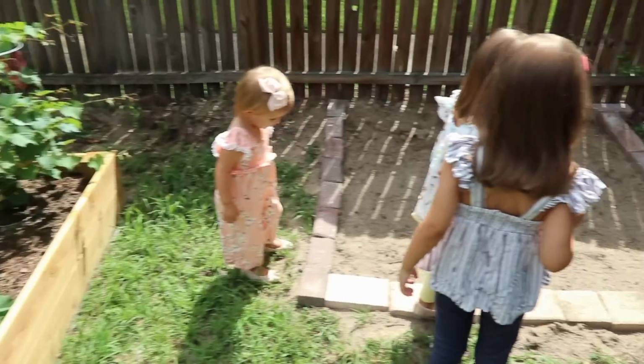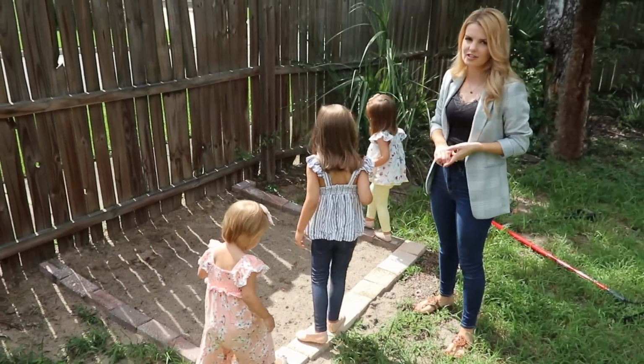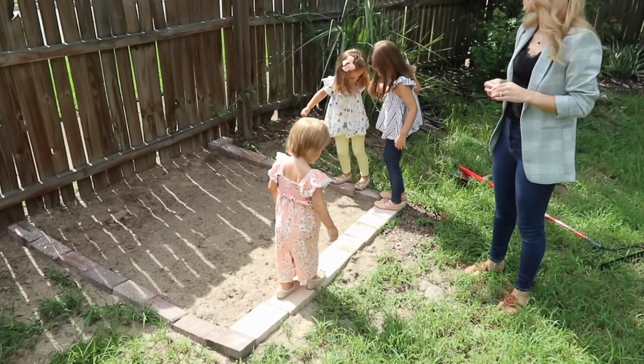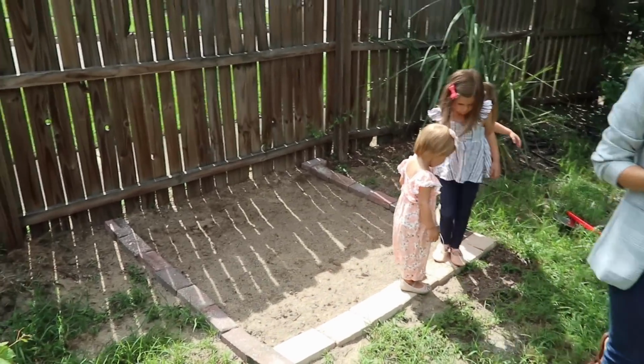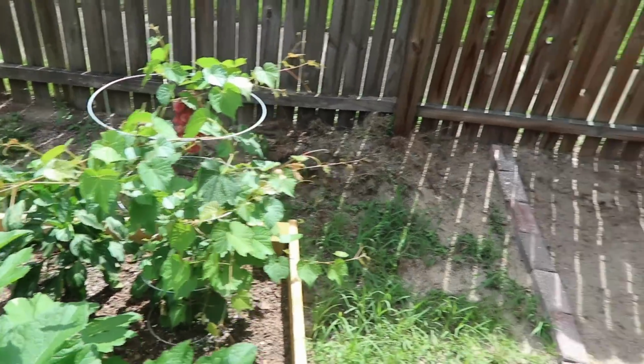This is gonna be a flower garden. We're doing sunflowers and a bunch of different types of wildflowers. So we're planting those later today. That's gonna be really pretty. The girls are gonna love it. I can't wait till we get grapes. I don't know when grapes come in, but that'll be nice.